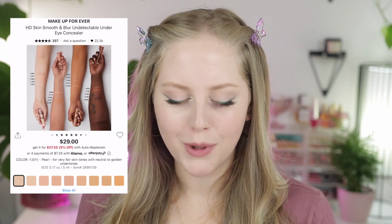So this says it's a featherlight buildable concealer that visibly smooths, brightens, and corrects under eyes with an undetectable real skin finish up to 24 hours of wear. It's kind of one of my pet peeves is when makeup claims to wear for like a super unrealistic amount of time.